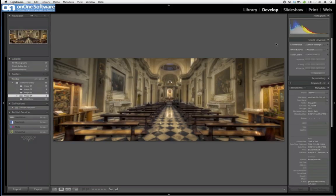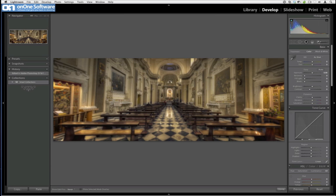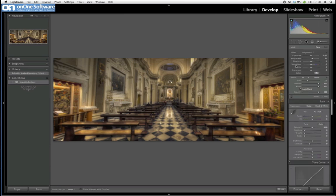We can go to the Develop module, go to the Adjustment brush, and I'm going to bring the brightness up a bit and kind of just paint in this area here and these highlights, just because I want the eye to be led in. Also bring the contrast up and the clarity. So that's looking pretty cool now.